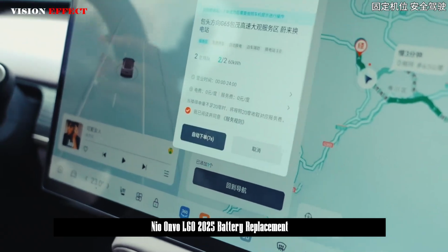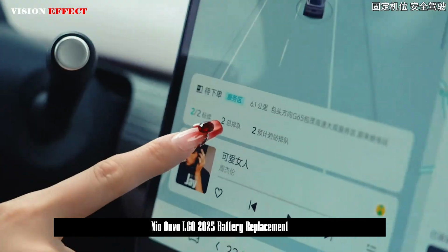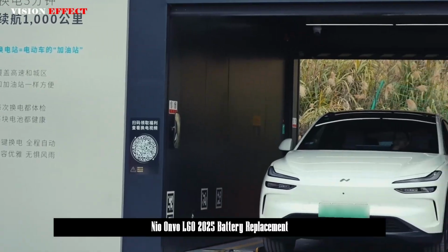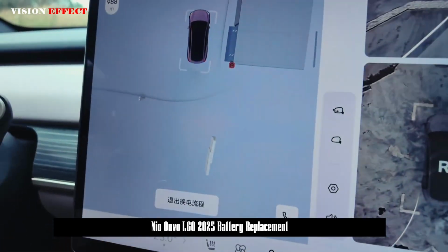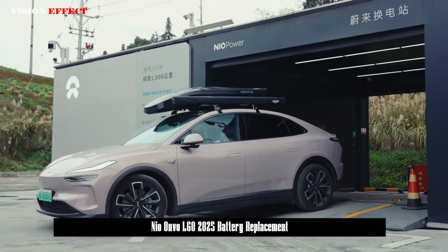NIO's newest brand is the Ledao L60. The electric car is targeted at Chinese families and is offered at an affordable price of around 210,000 yuan. The L60 is comparable in size to the Tesla Model Y, and the two will compete directly. However, unlike the Model Y, the Ledao L60's battery can be changed directly at the NIO battery exchange station.